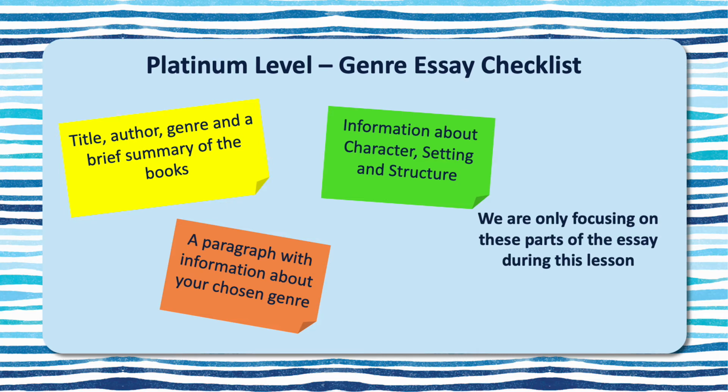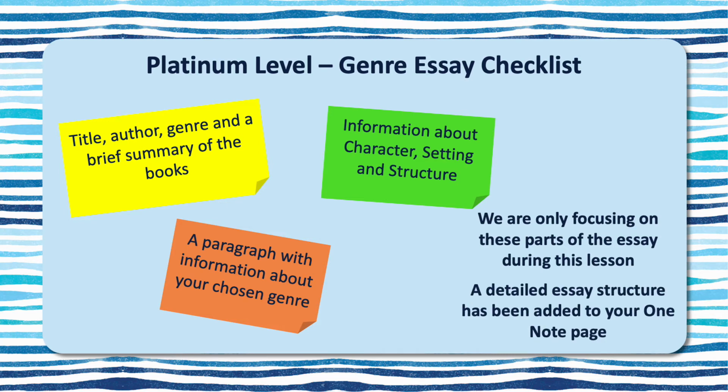So we're only focusing on these parts of the essay during this lesson, and as I say, a detailed essay structure has been added to your OneNote page. So the highlighted paragraphs are the ones that you should focus on writing during this lesson, and where you should complete that work is wherever you decided that you would most like to write your finished genre essay. So you might have decided to write it as a Word document or on pages or on a piece of lined paper, but wherever you decided to complete the work, that's where you should write the paragraphs for today. So pause the video and have a go at that now.